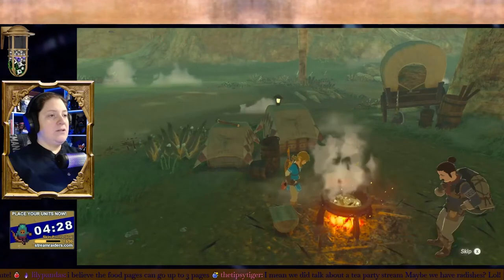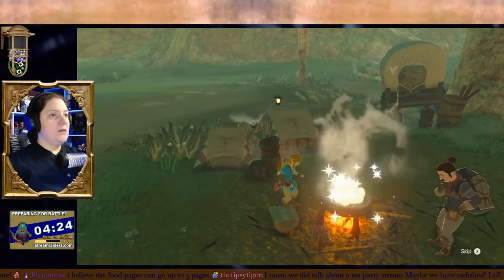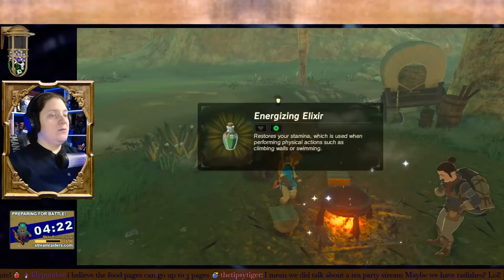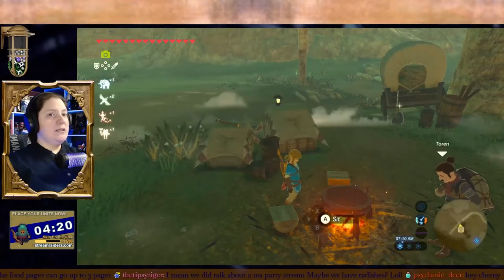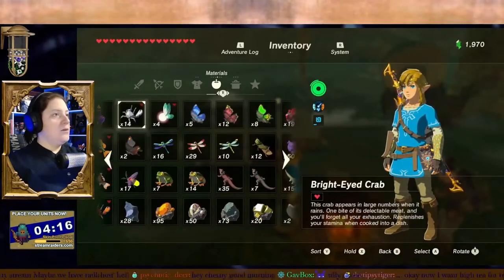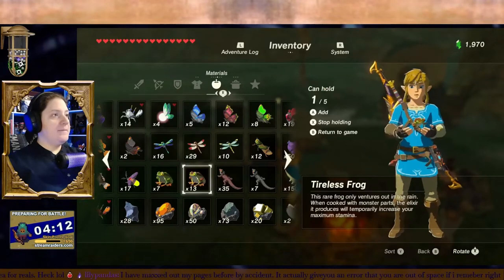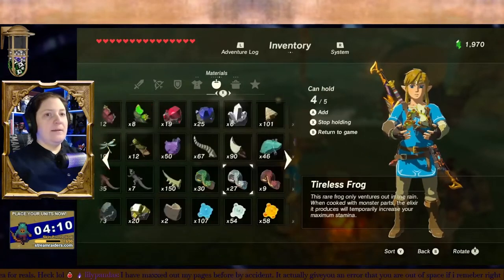All right, we're gonna do a bunch of stamina elixirs here. And then we're gonna do some stamina boost elixirs as well. Psychotic Deer, welcome back to Mountain Shade Village. What are you up to today? What plans do you have for your day?